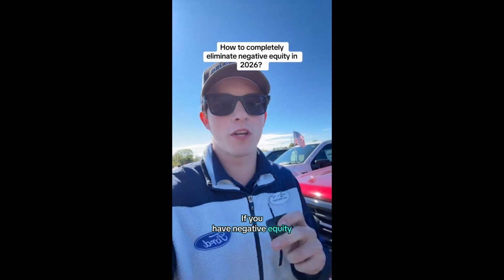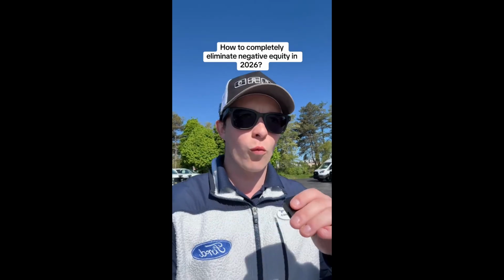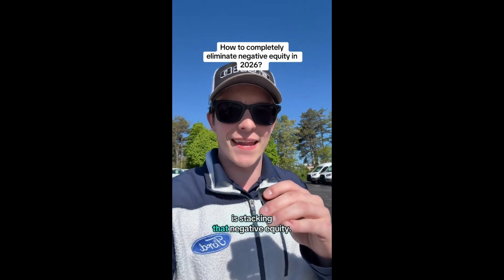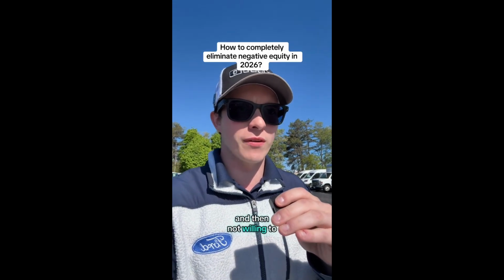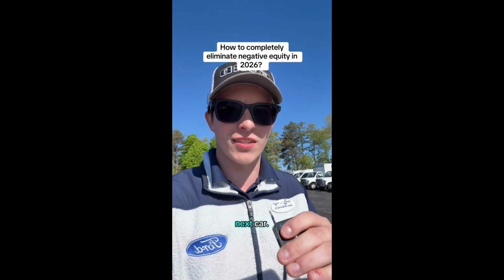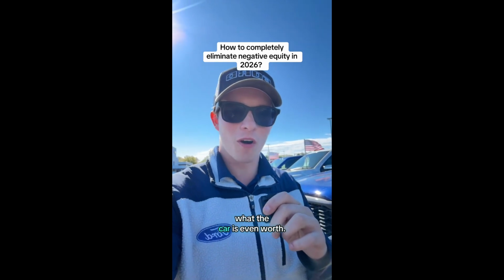If you have negative equity on your car note in 2026, I know your pain, but I also know your solution. One mistake that you need to avoid when you are in a negative equity position is stacking that negative equity. Exactly what I mean by that is being $4,000 negative equity and then not willing to put down the money down to even it out, and then you just roll that $4,000 into the next car. Although the bank might be willing to finance it, you're still financing more than what the car is even worth.